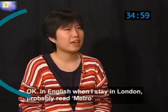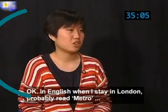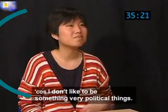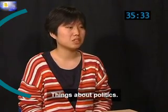Let's move on to talk about newspapers and magazines. Okay. Which newspapers and magazines do you read? I mean, in English or Chinese? In English. Okay. In English, when I stay in London, probably read Metro because it's free and I can take it from the tube. Okay. Which part of a newspaper do you turn to first? Probably entertainment. Why? Because I don't like to be something very political things. I want to see something very relaxed. Is there any part of a newspaper that you don't read? Things about politics. I see.